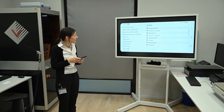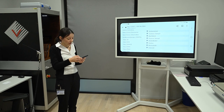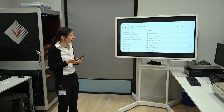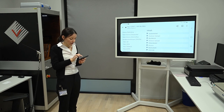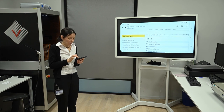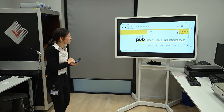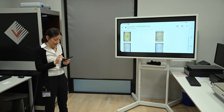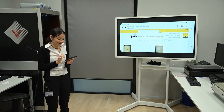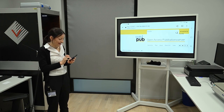Okay, as I said, here you can see just the general build-up of the manuscript. So the different parts of it are represented and you can access them separately, and then you have just the files. And it's not an ideal view on the phone, as you can see, but yeah, just to get an idea.